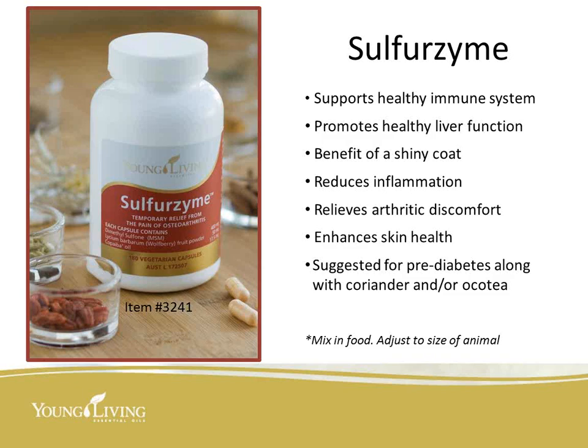First and foremost, it supports a healthy immune system. It promotes healthy liver function. It helps our pets have a shiny coat. It reduces inflammation in the body. It helps to relieve arthritic discomfort. It enhances our skin health, and it is suggested for pre-diabetics along with coriander and or ocotillia.